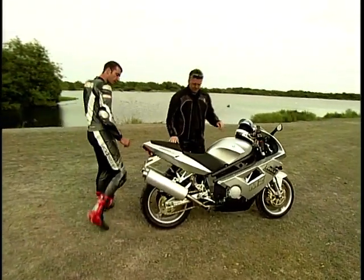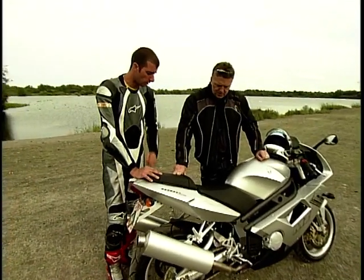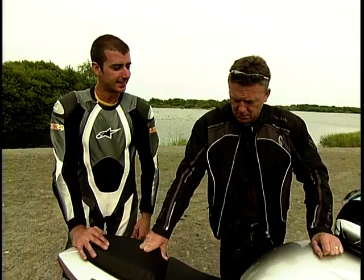Now, I had an MZ myself once. It cost me 200 quid. It lasted forever, and the exhaust pipe fell off on the M6. Right, well, that's an expensive one, because I think my MZ, my old TS125, was 140 quid, and that blew up one morning going to work.